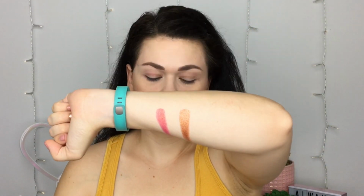I'm gonna swatch them real quick. They feel similar to the ColourPop ones. Where can I swatch these? They're pretty. I'm just gonna go ahead and pat some on my eyeballs real quick.